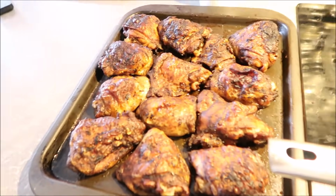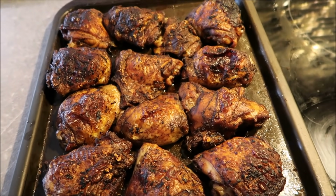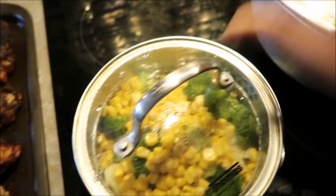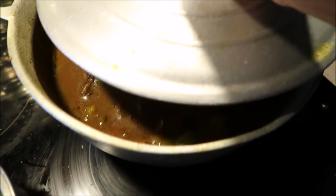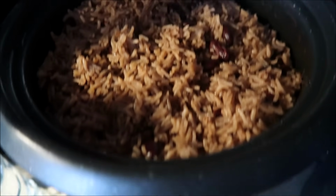So I woke up early this morning, so let me show you what I made. Of course, there is no Jamaican dinner without jerk chicken, so I woke up early and made jerk chicken. I made steamed veggies here, and this one is hot because I just finished a pot of curry goat right there. There is sauce over there and rice and peas.